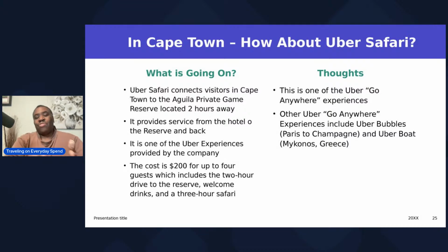Obviously, Uber is doing what they can to expand from just being rideshare. And if they can keep prices that low and develop relationships with different other vendors, this could be a very successful thing for them, and one that I would definitely be willing to look at if I'm in Cape Town.